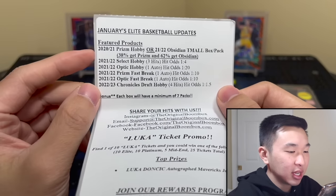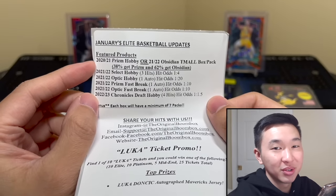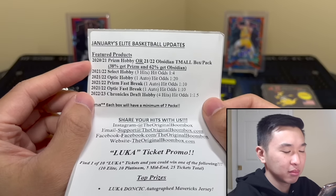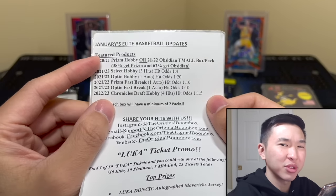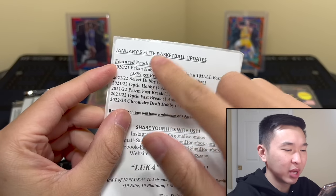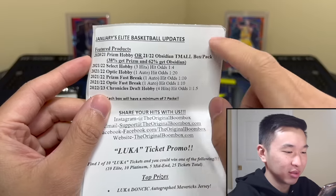All right. Let's see. 2021 Prizm Hobby. Yes, but please no. I can't take it. Or an Obsidian Tmall box. I think I'd rather go with Obsidian Tmall. Comment down below what you'd rather have, but yeah, Prizm Hobby. Prizm is just such a rough product. I think I'd rather have Tmall.